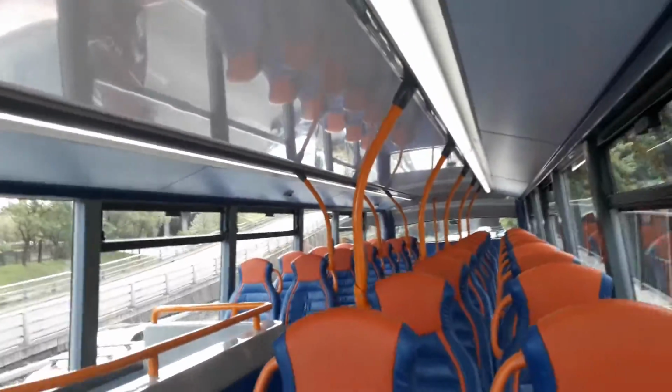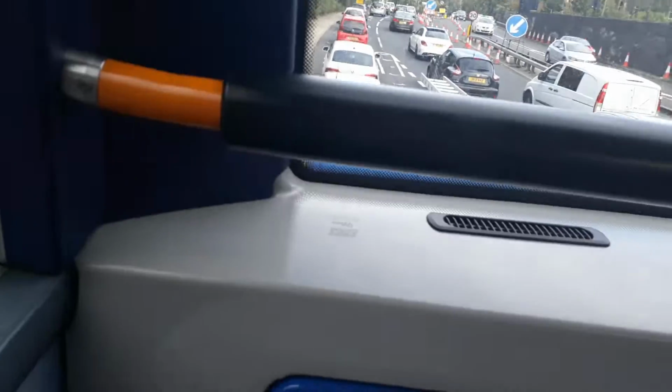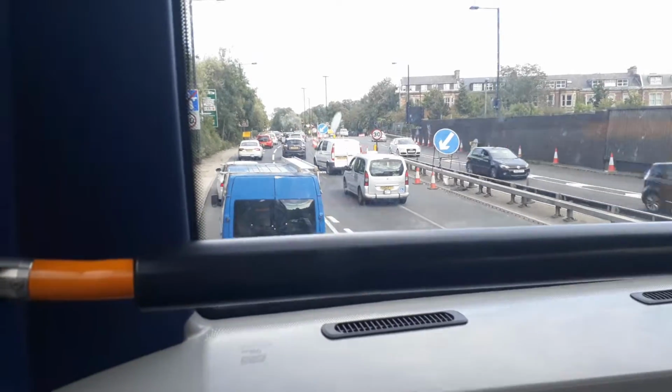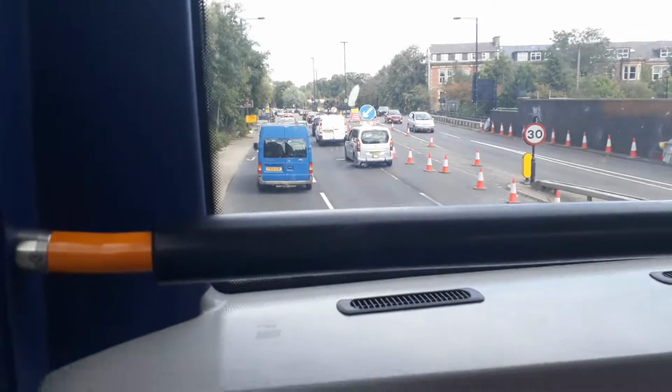Oh, by the way guys, we've actually got an empty top deck. It's an Enviro 400 MMC 10653, the plain one. Plain Stagecoach one, which I like because it doesn't have the bus people rounding around. So West Jesmond we're heading to the station after this, going on Darsbourne Road.